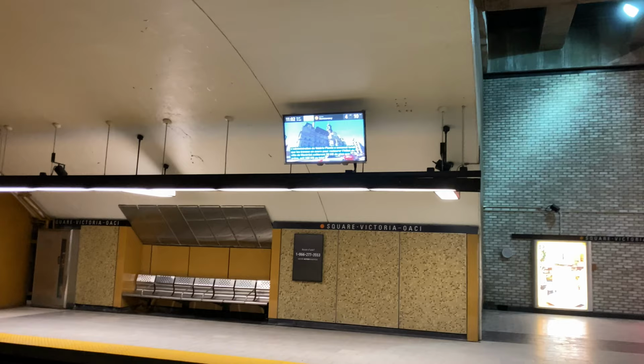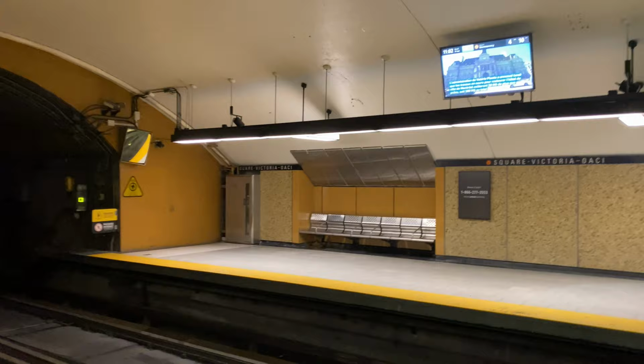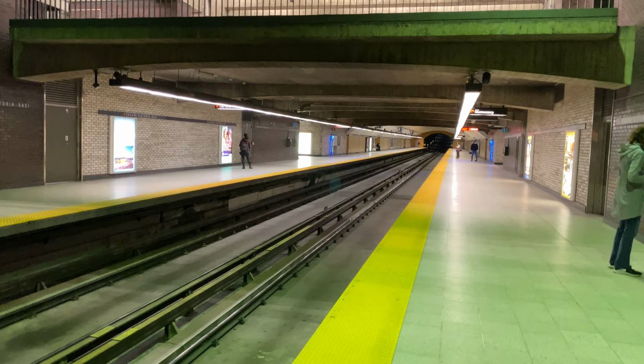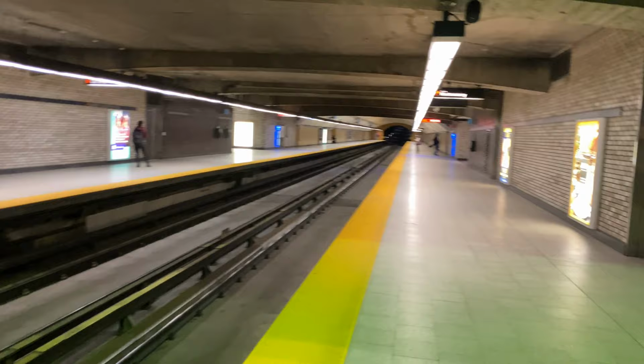So they do have something to give you when the next train is coming, but they don't have them plastered around the stations like they do back home. But it's nice. I like the minimalism here. Although the one thing to note is that there aren't as many benches on this platform.